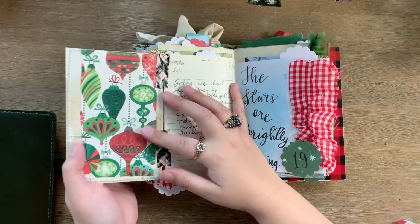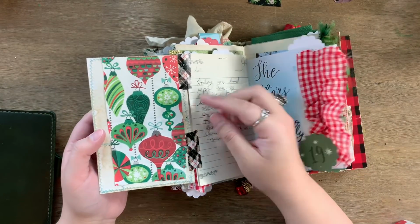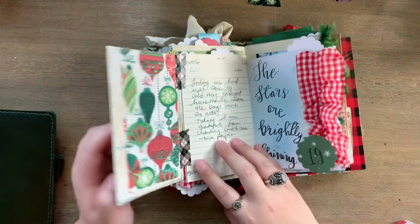Here on day 19, somebody came to my job and they made homemade cookies, and they gave each one of us a little bag, and so this is the bag, and I saved that.